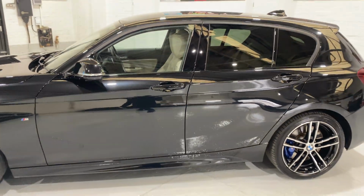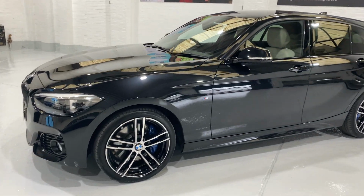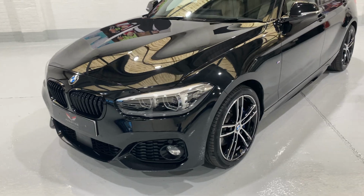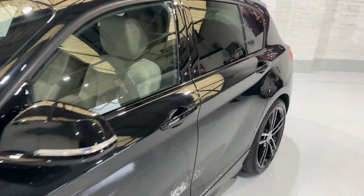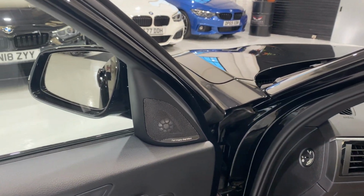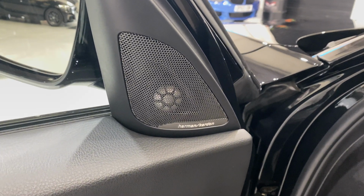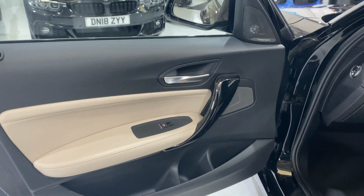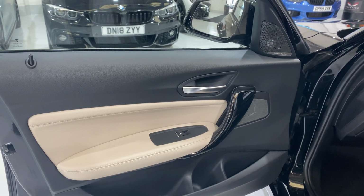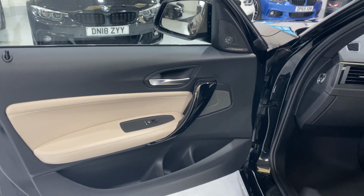I'm going to just come out again. I'll just take you around. And then if we take a look inside the car, so this is the Shadow Edition, something I didn't mention actually. So the Shadow Edition gets the Harman Kardon sound system as well. We've got the Oyster, in fact, this might be ivory, this interior. Let me just check. So it's the Oyster interior.